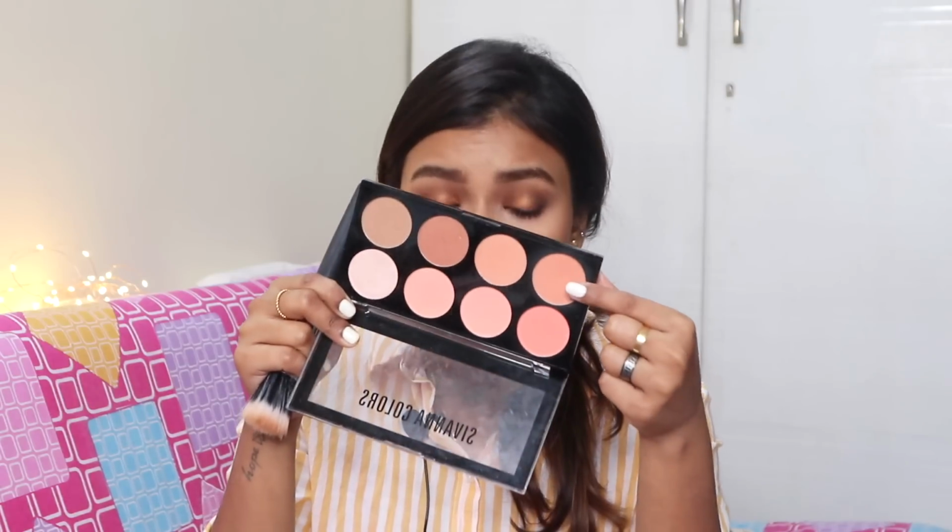So I'm going to be taking this color from the palette, which I always use, and this is also a really pigmented palette. Like, look at that. So make sure you tap off the excess and then apply it on your cheeks.